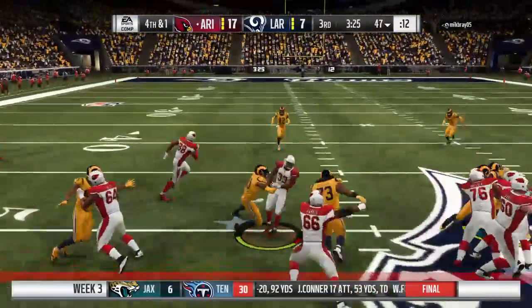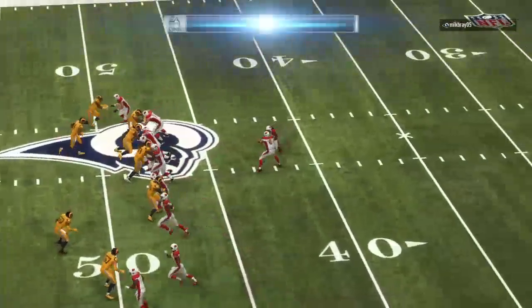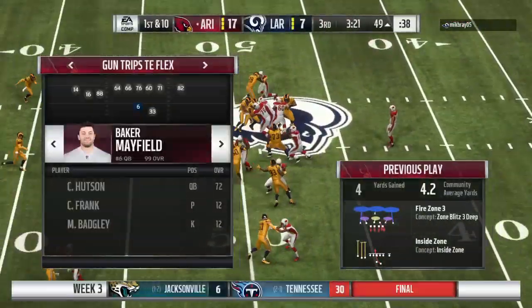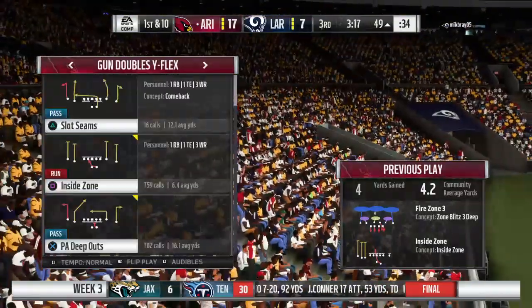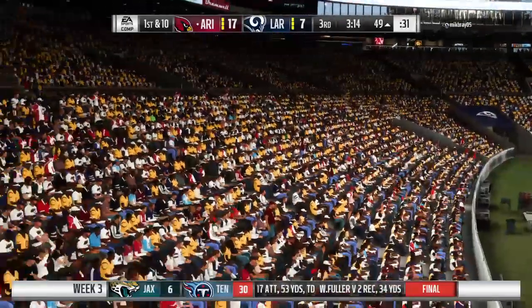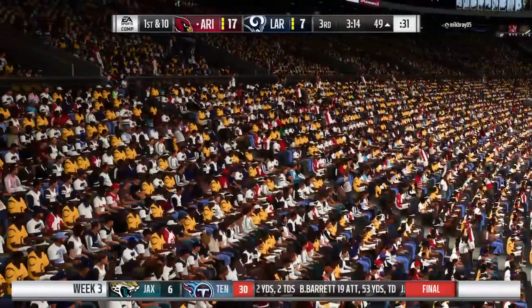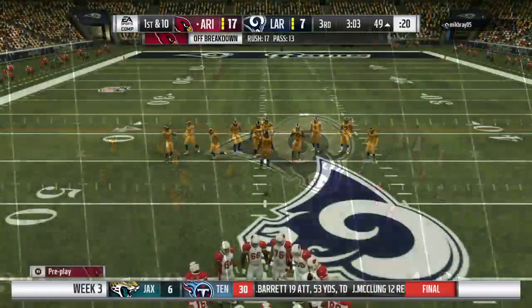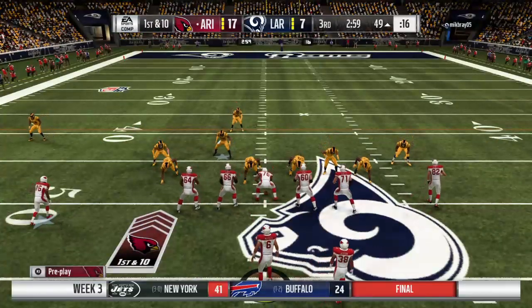Running for it. Here's Cook. And he's got the 1st down yardage as he takes it down to the 49. A big roll of the dice on 4th and 1, but it pays off. They convert. Here comes the boom. I see you, boy. I see you. The 4th down run successful. Now they look to pay it off on 1st down.